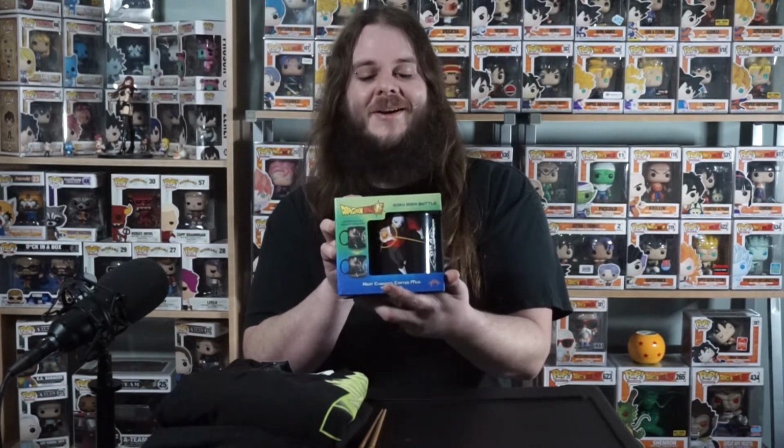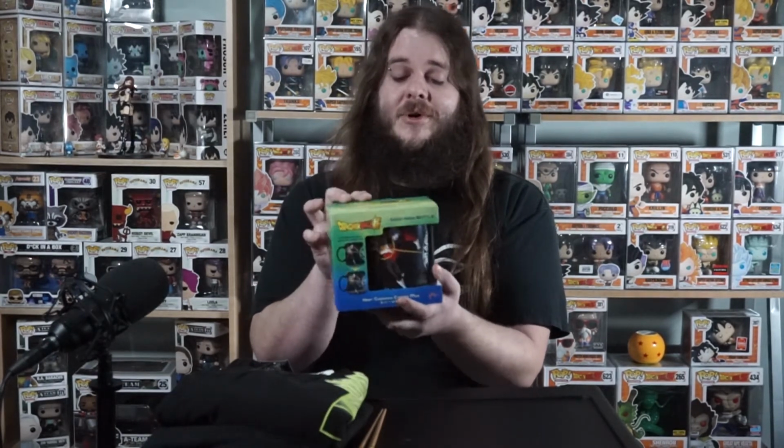Okay, and last up, I need a new coffee mug for work because I just have a plain one and it's really boring, so I thought I'd spruce it up a little with a Dragon Ball Super color-changing mug. I saw this and it was so cool when I saw it. It's got Goku on the back side, which I haven't seen yet because I haven't opened it, and Jiren on the front. So let's get this open and take a look at the whole thing.